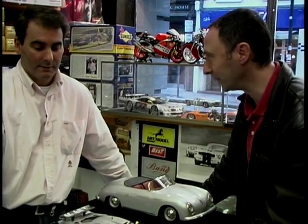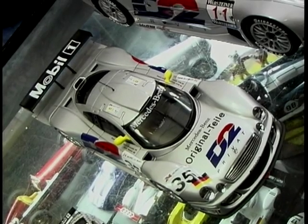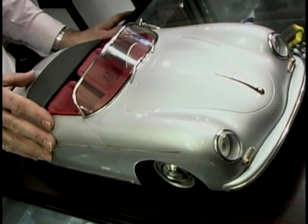Now, in most walks of life, size matters, and so it's the same with model car collecting. I'm back with Ralph, and we're having a look at various scales of model cars. Ralph, just talk me through these. Right, we've got 1/43 scale, 1/18 scale, 1/12 scale, and 1/8 scale. How do they differ in price?